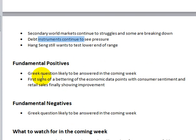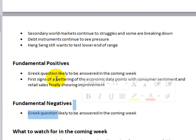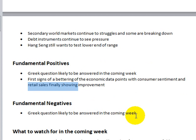Talking about fundamentals, the Greek question's the big question this week. It could go either way. I think that there's some bettering of the economic data points finally. We saw some sentiment numbers look a lot better, but in particular, the retail sales looked a lot better.